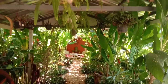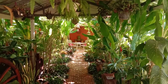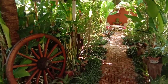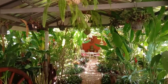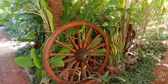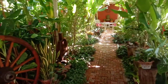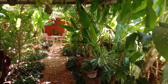They pretty well all of them sort of come back to this central point. So we've got this covered area which I put in last year to replace a mango that fell down in a storm, and provided shade to shade-loving plants underneath. So with the loss of the mango, I built this covered area, and everything's thriving again. The wheel we bought, it's an old wheel we bought in Chiang Mai, and you can sort of see the paths that flow off from this central corridor, with the wall at the end.